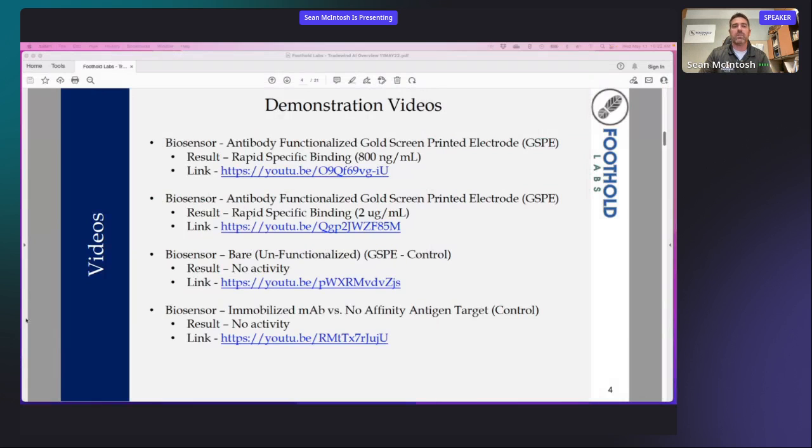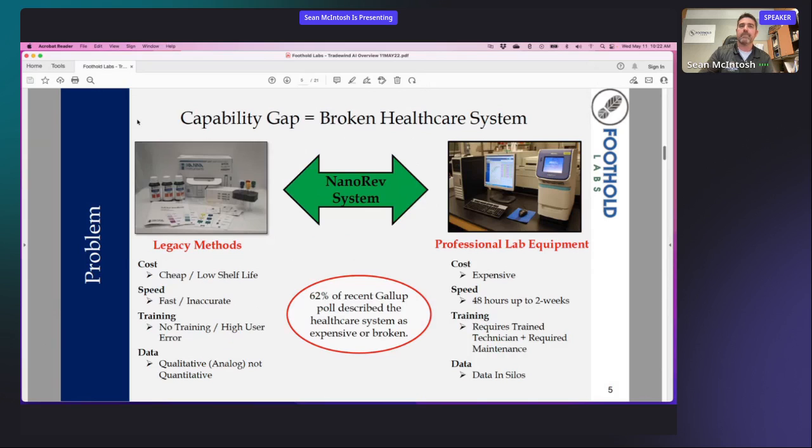So I'm going to go back to my slides here. The problem we're solving is the capability gap between legacy methods of testing, like colorimetric test strips, like pregnancy tests, and all the different COVID variant tests that have been out there, which are not quantitative. They usually have 20 to 30% false positives or false negatives. They are cheap and easy to use, but there are much better capabilities out there.